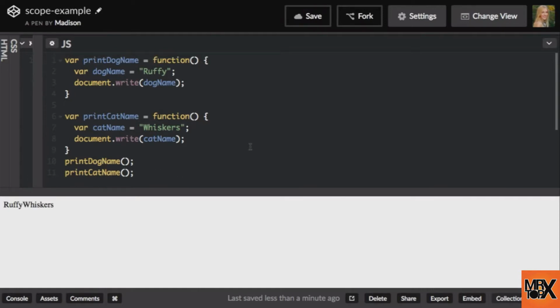And we save it, and we can see these two functions are working correctly. So what happens if next we actually want to print out the value inside of dog name, and we want to print it out inside of this function? So inside of this function here, we're going to write document.write dog name. And we save it, and nothing is happening here.